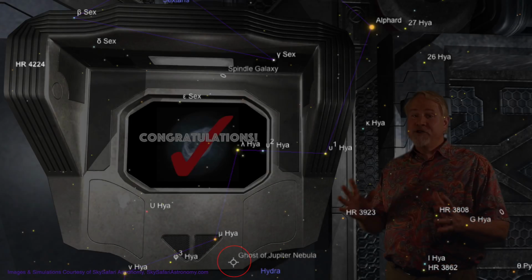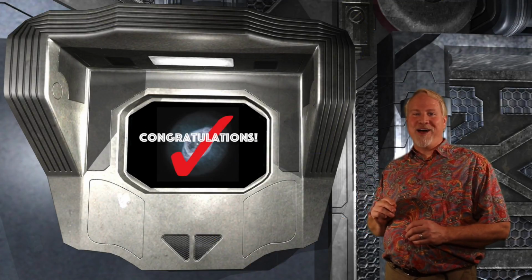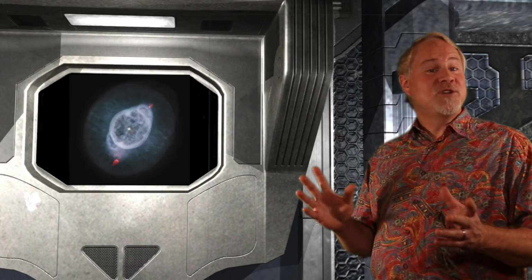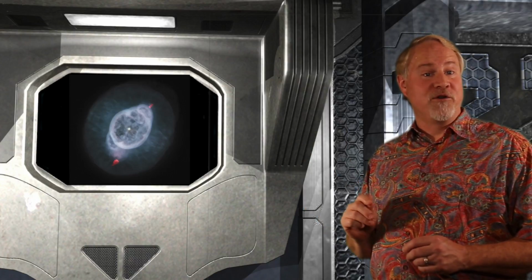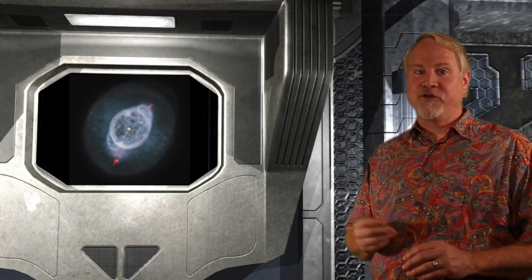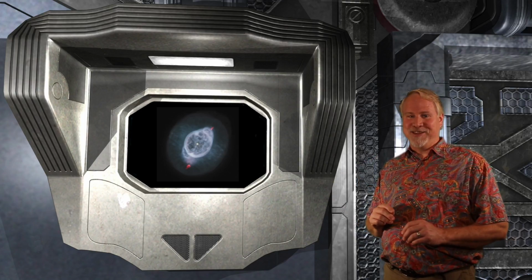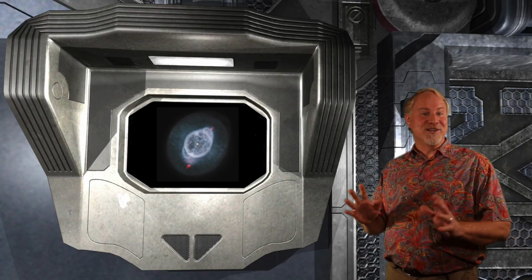But when you're pretty sure you've located it, pop in a high power eyepiece and you'll see that enlarged circular form in the nebula. On an object like this, an oxygen 3 nebular filter will do wonders to improve the contrast and make it pop out for you. Throw as much magnification as you have at this object to see if you can make out any of the internal structure.